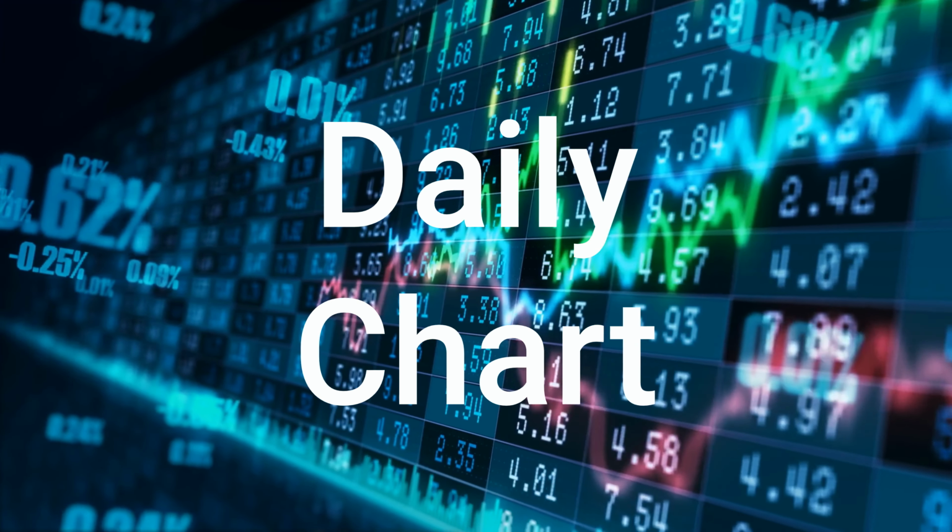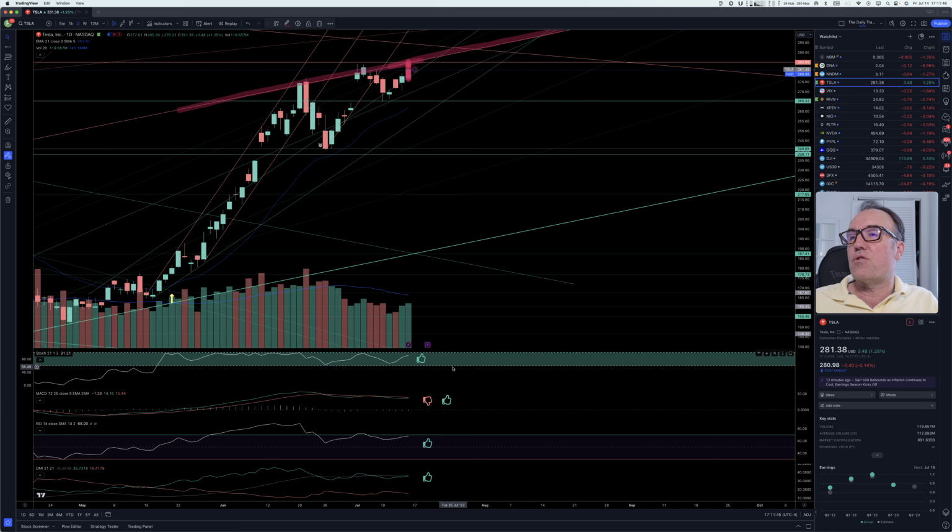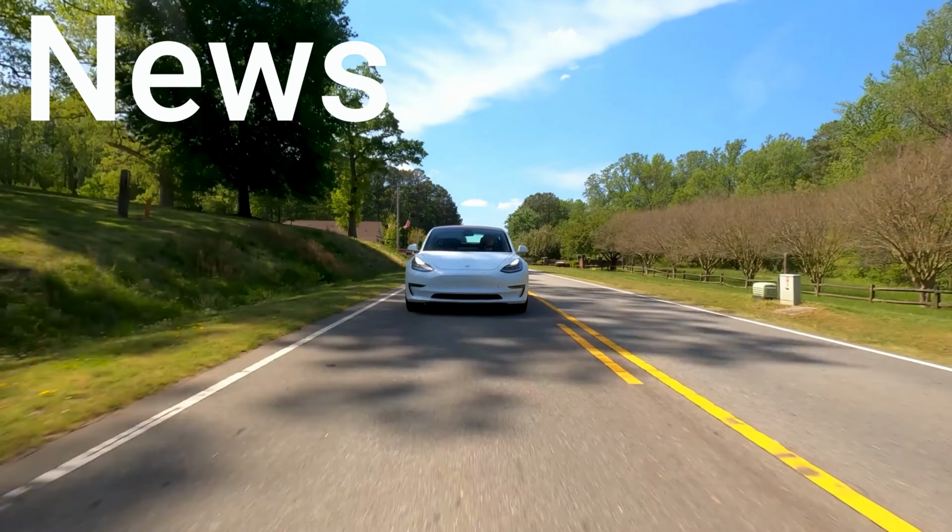Let's go back to the daily chart and let's look at the indicators. So we have stochastic at 91. MACD, we still have the bearish crossover that's lingering on a little bit. RSI is good at 68 and DMI is also good. Yeah, Wednesday is going to be an important day, so we just have to wait for Wednesday to see any big move. Let's take a look at some Tesla news.